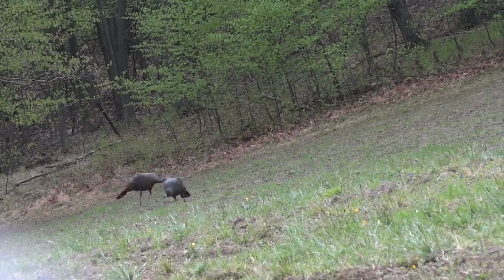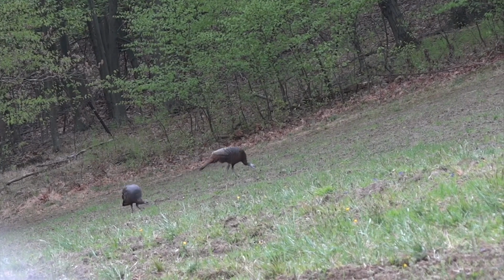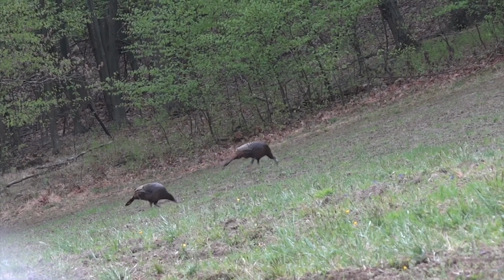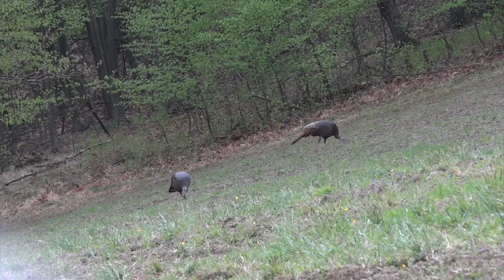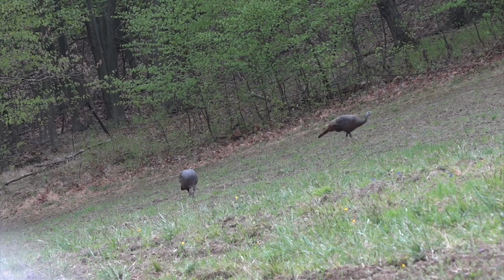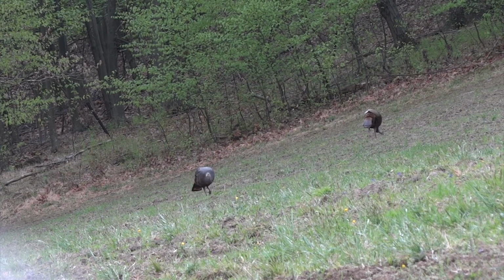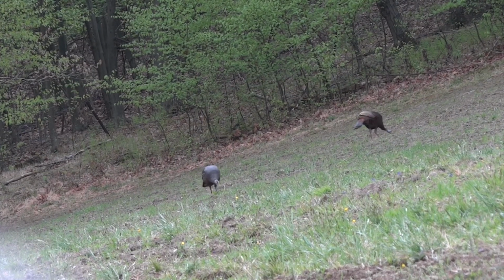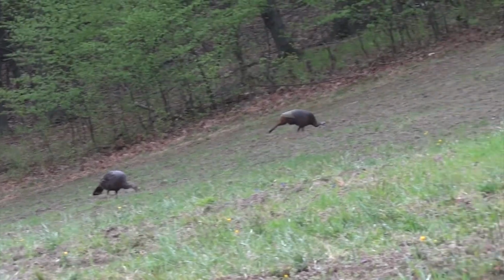These are another two hens that came out, and they came out around 9 o'clock after I was sitting there for a while after that first hen came out. They got me pretty excited at first because that Jake usually does walk around with two hens. Maybe these are the two hens he's been with, so he might have left them or something. Sometimes they'll lay their eggs early because of how warm it is. Maybe he left to find some more.